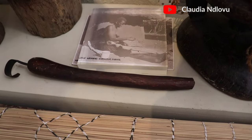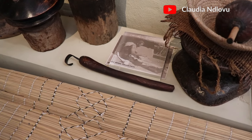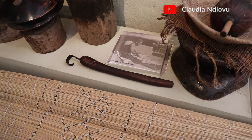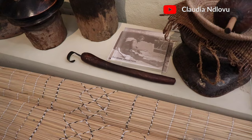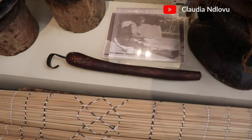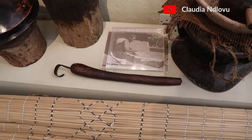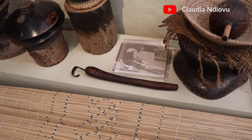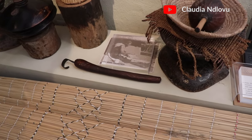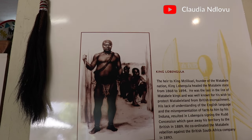I think it's one of the... Maybe it's... It looks like... You know what it is. Whoever knows, please let me know. I think it is part of the kitchen. What do you think this is? Go ahead. A hook of some sort. King Lobengula.